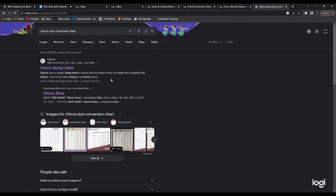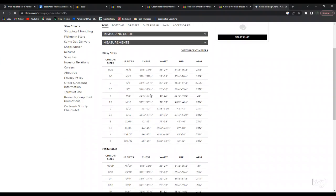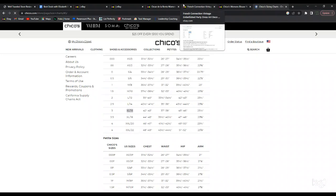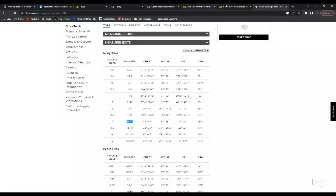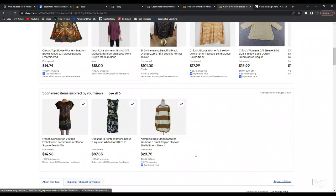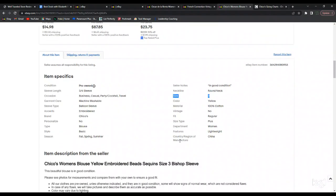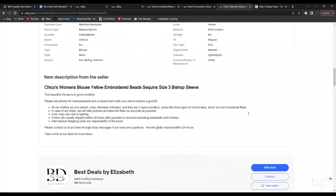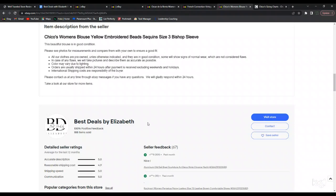So if I just click into the sizing chart on the Chico's website, a size 3 is an extra large. So that kind of tells you a little bit about it. An extra large is not technically considered plus sized. So going back here, you have this labeled as a plus sized 3, which is probably going to make your buyers think that this is in fact a plus sized item when it is not a plus sized item. So I wanted to let you know that, so that you can work on getting that changed if you wanted to. You want to change that plus size type and also change the size there as well, just to make sure that the buyer is going to get what they are expecting to get.